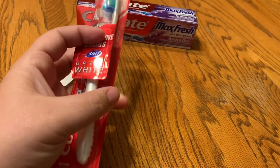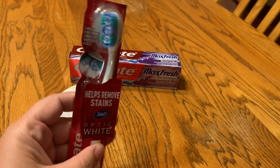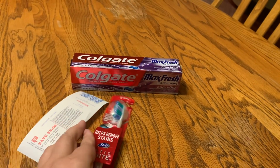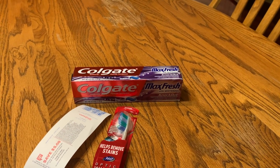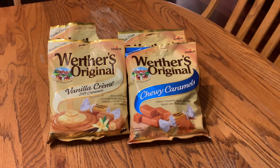I always think that this is sticky on the back of it, but it's not, it's just the packaging. But anyways, these are also really good toothbrushes. So that's also a really good deal because it's free. And then there's one more deal I want to show you.